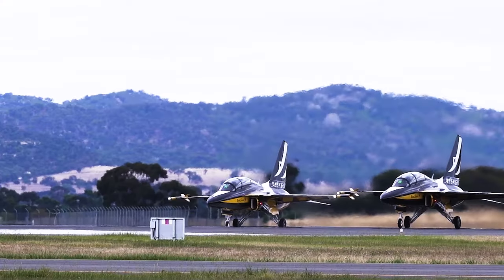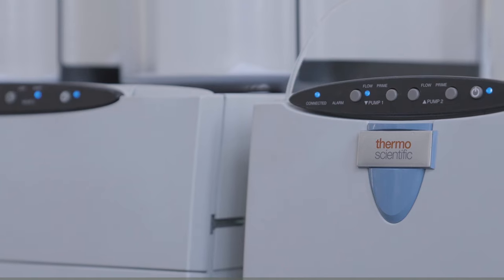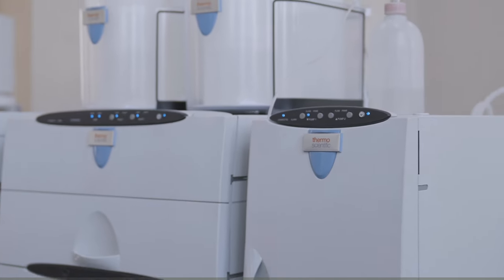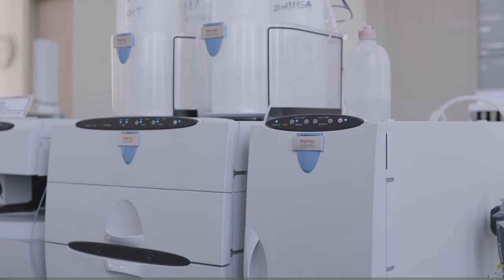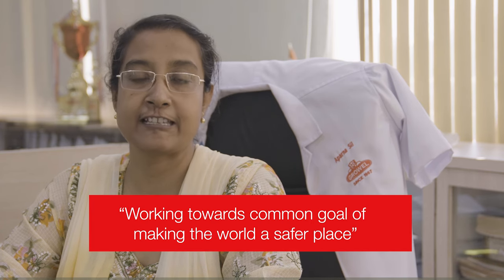It is of critical importance to ensure that the presence of cations, anions and organic acids are in permissible range for any plating industries. These plated parts are used for vital industries like aeronautical, automobiles and PCBs. The quality of these plating parts have a very huge impact on safety. Thus, by efficiently working with Thermofisher ion chromatography, we work towards our common goal of making the world a safer place.